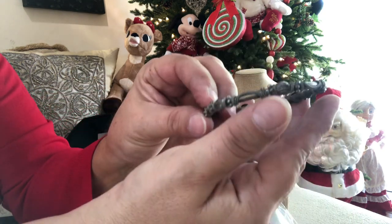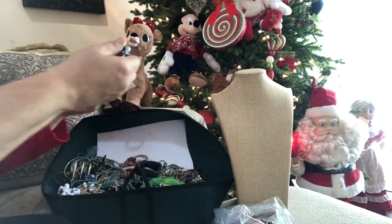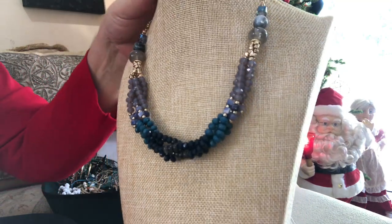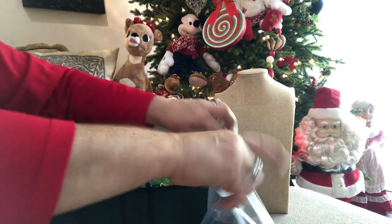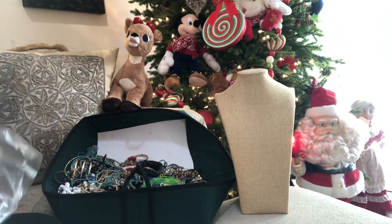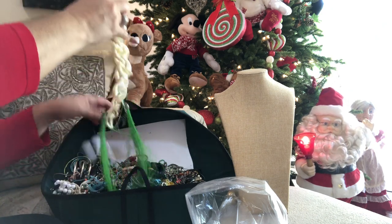Here's number 11. And here is number 12. That one's number 12. Okay. 12 pieces. See what we have here.